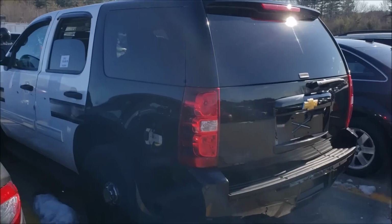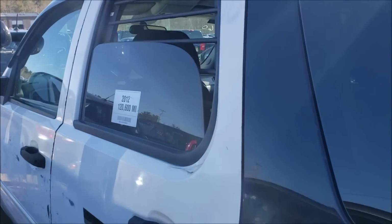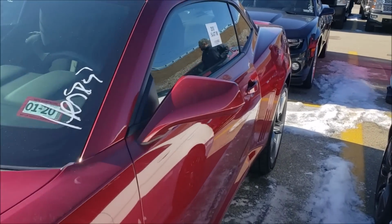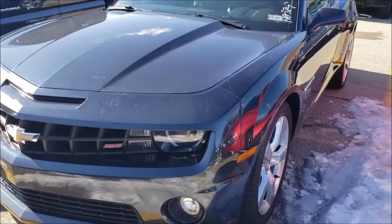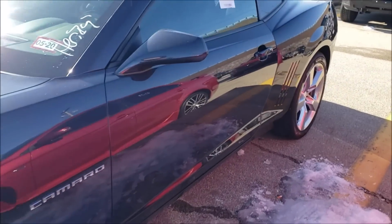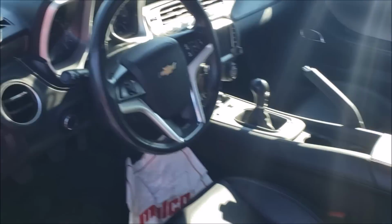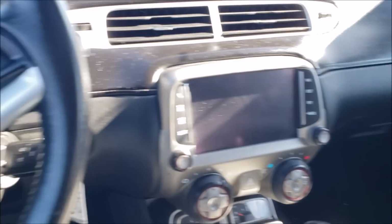We have a Tahoe police car with the bars. And that's kind of neat. You can lock my kids in there with leather, not even vinyl. You know I love myself a good Camaro SS, and here's a '10 with 54K cloth standard, and a '13 with 47K leather standard, which I always see in automatic. I never see these in standard transmission, surprisingly.